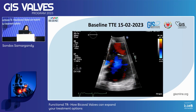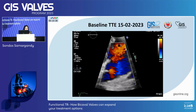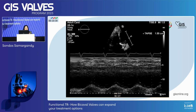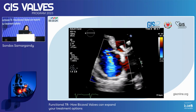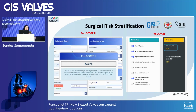So this is the transthoracic, which was done in February, and we covered this in the morning, with the severe TR. You can see we were doing some volumetric assessment of the RV function, Bayesian echo, your TAPSE, and your volumetric. This is a severe TR reaching the IVC, and there's a massive backflow. We talked about surgical assessment of these patients in the morning.